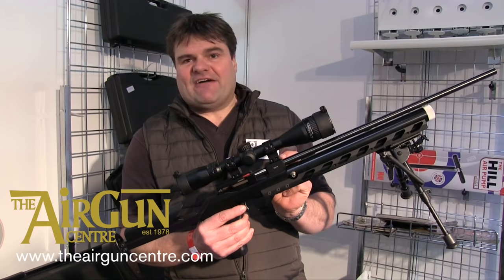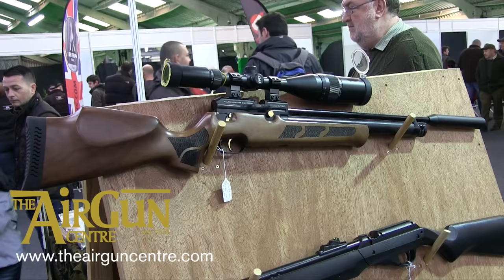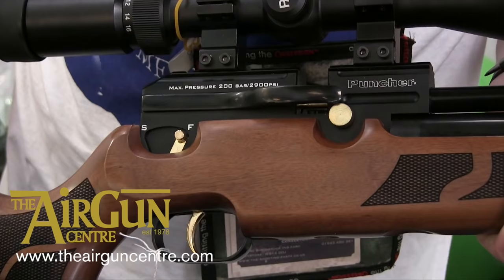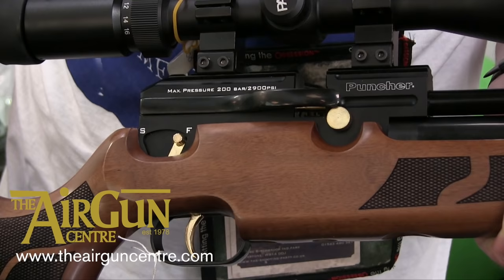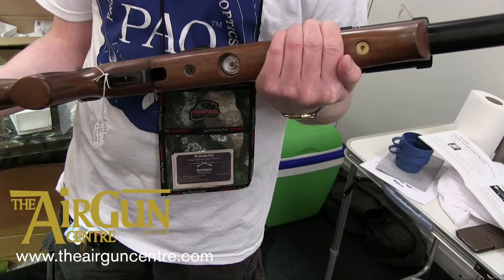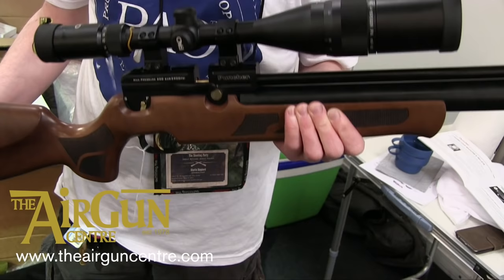Fully adjustable trigger. The Crowl Puncher was one of the big draws on the shooting party stand. The magazine-fed PCP features distinctive gold trim and, unusually, is available with open sights. It's a steal at £580 with two magazines, scope, mounts, silencer, gun bag and pellets.